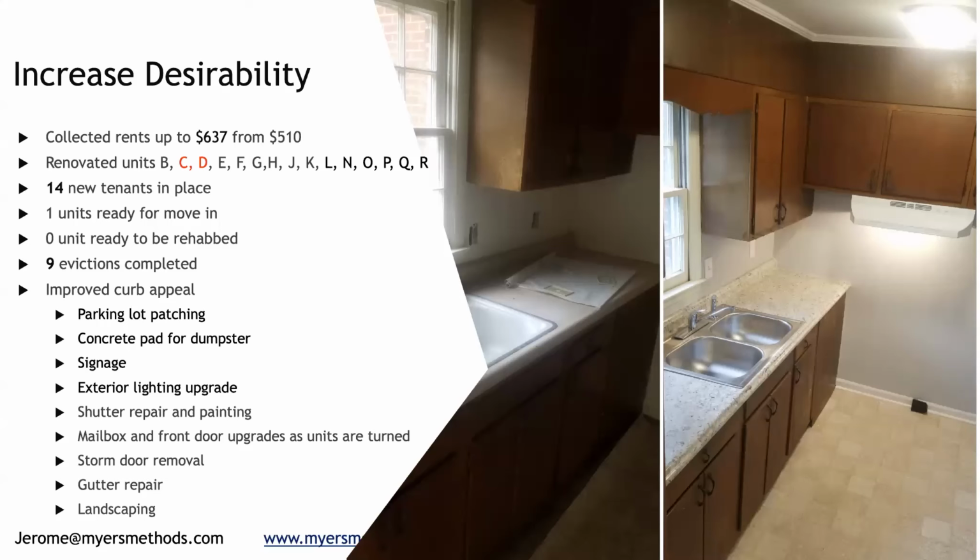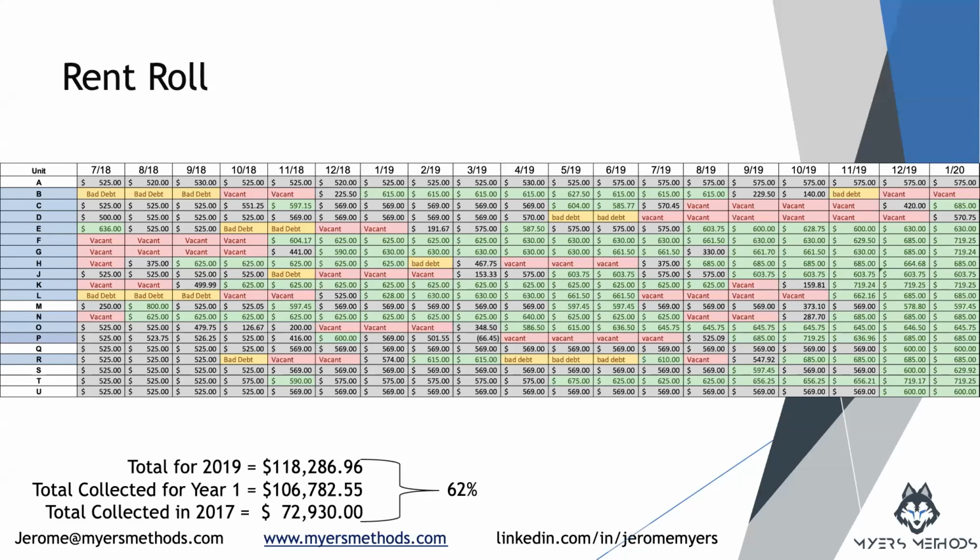When we talked to the owner and told him before closing what our plan was, he was like, Jerome, I don't know. I think you might be able to raise rents $50, but to raise rents $100 or $125 just seems a little crazy to me. And we kind of proved him wrong.